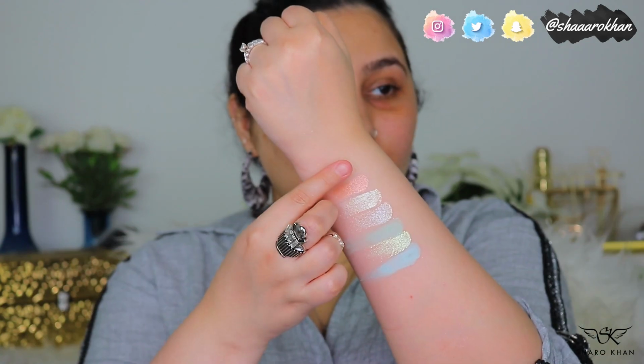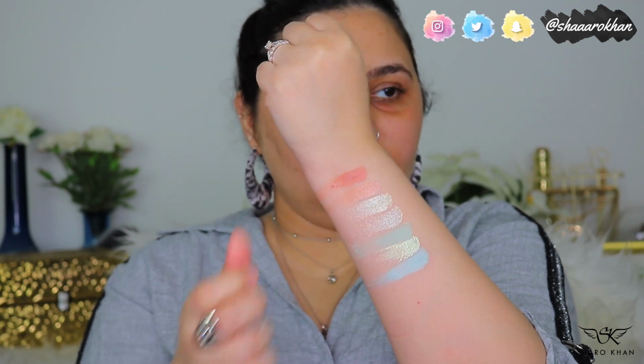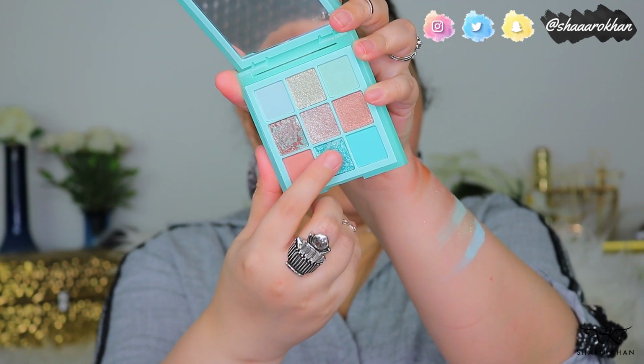Then we have the matte shade. This is a really nice warm brown shade that you can use actually for every day. Warm peachy brown color, very pretty. Then again you have the swirl shade, and this is very soft. I don't know whether you can see, but there is a dent, and I think this is the jelly one. I'm not sure.